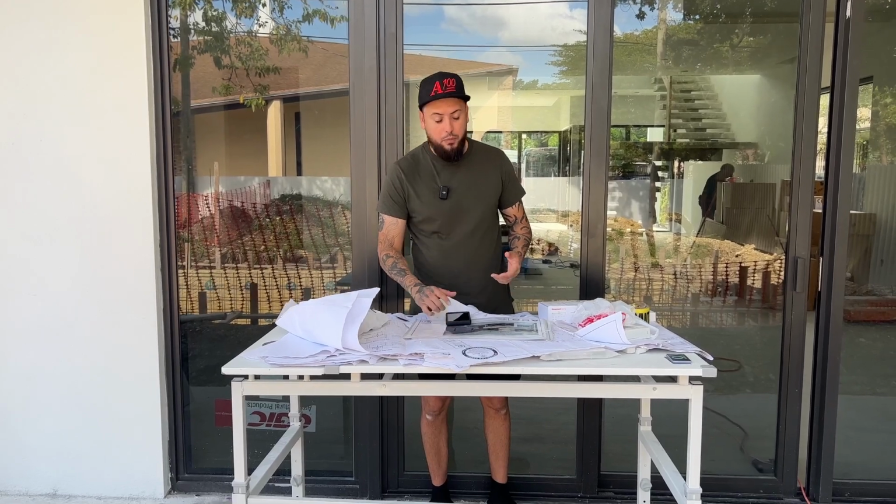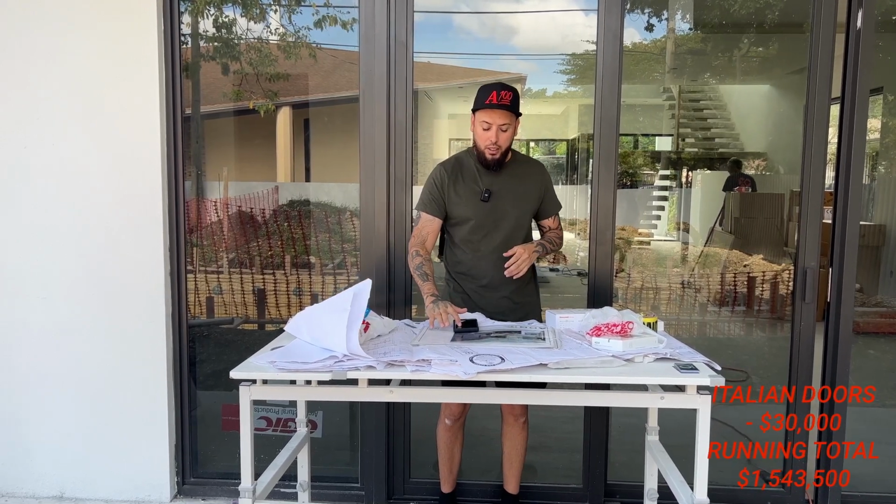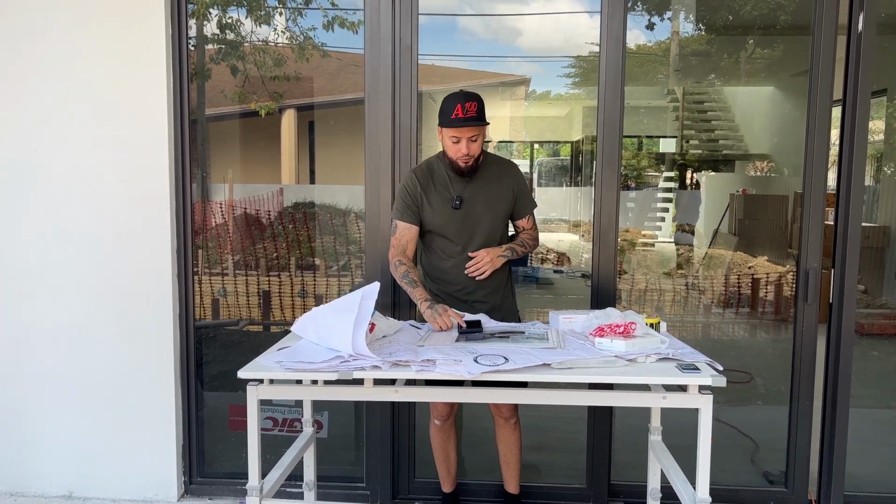The next we have the doors. The owner decided to go with Italian doors. These doors are really nice, and as well, they come from Italy. All the hardware is Italian and it's hidden, so you don't see this hardware when you open the doors. So they're really nice, but they're expensive. So between installation and manufacturing of these doors and shipping costs is $30,000 because it was about 20 doors. So each door was like $1,200, something like that, including the installation. So that's $30,000 in Italian doors.